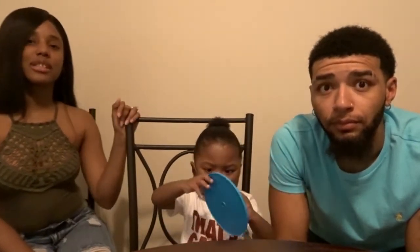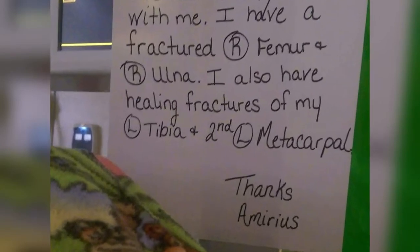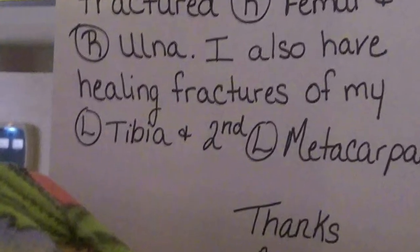Our son was born at 26 weeks, 1 pound, 3 ounces, as I said before. He spent 6.5 months in the NICU, basically 2 more weeks before he would have been 7 months. And he had 5 fractures. His right femur was broken in half, so that was one of his fractures. I can't think of the other fractures right now, but he had 5 fractures while he was in the NICU. He ended up having to get 5 surgeries.